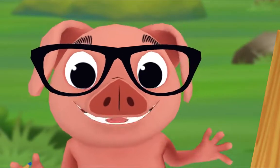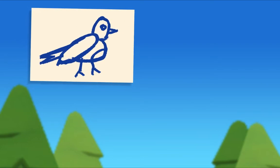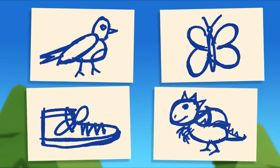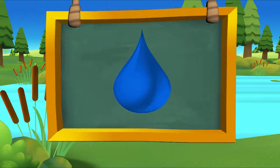Did you notice something about all my paintings? Look again. I painted a blue bird, a blue butterfly, a blue shoe, and a blue dragon. What do they all have in common? They're all blue. That's right. Today I'm only painting blue things. Pig's paintings give me an idea. Let's make blue our special color of the day.